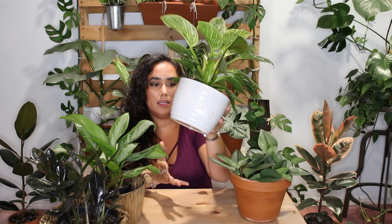So the next part that I would say is a positive for Costa Farms that's also driving people is that you get a ceramic pot with the plant. Now, if you know, you know, pots themselves can also be expensive. So the fact that you get a nice, beautiful plant with a white ceramic pot is completely a bonus. It's basically for free based on the prices that they're selling these plants.